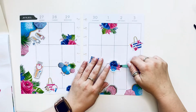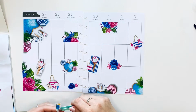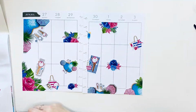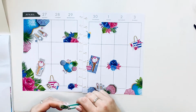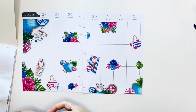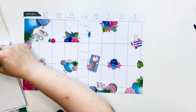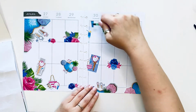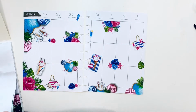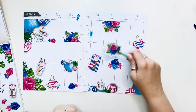So let's take a look where to put this. Okay, I'm gonna add this blue drink up here, and then some leaves, maybe one on the other side to balance it out, like so. Let's see, do I have another leaf like that? For now, let's add the sunscreen right there. It's just so gorgeous, so gorgeous. I just want to keep putting more and more stuff, but let's see what happens.